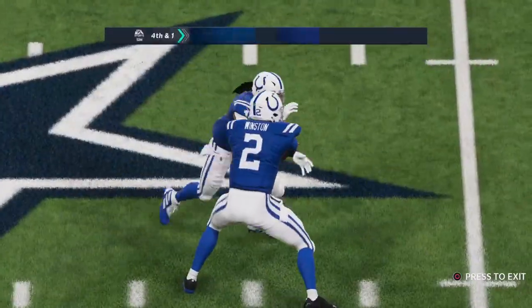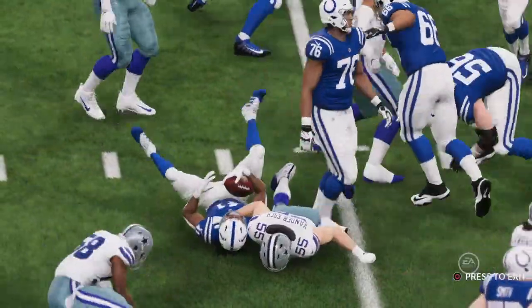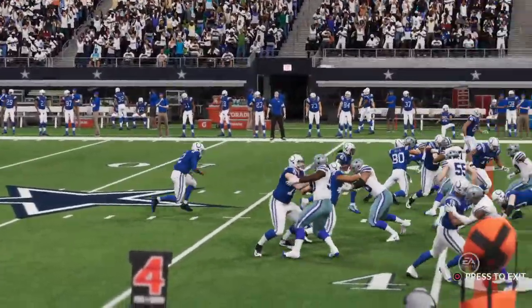Defensively, we always know that he is tough in run support, and I think the way that he gets there is he understands what an offense is going to do before the ball's even snapped.